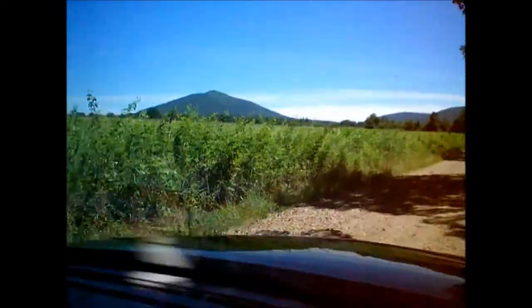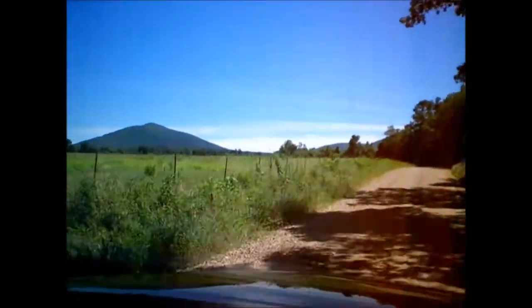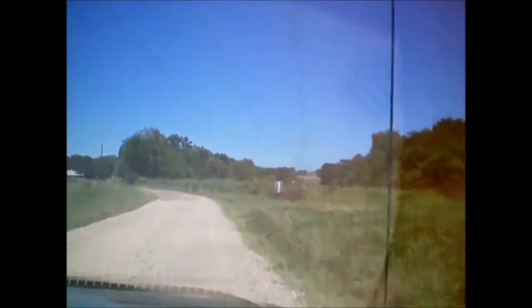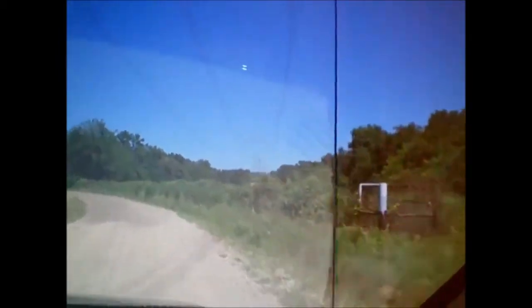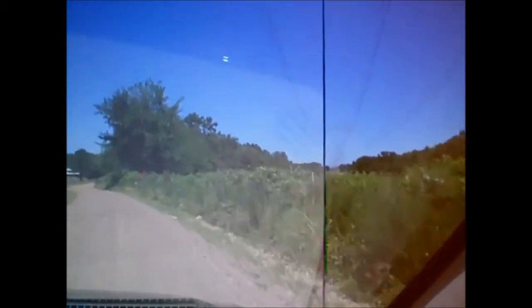This is where the gravel road starts, heading to the property. We got a couple big mountains in the background here. The last 2 miles to the property from Blue Mountain Lake are on gravel roads. That will be something different for me.